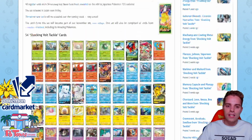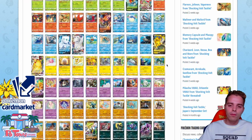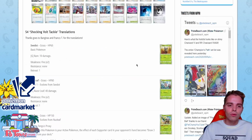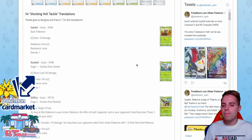So all the cards have been revealed. This is only one part of the Vivid Voltage set. The second part will also be revealed later, maybe I think in October, something like that. Anyhow, this is going to be part of our Vivid Voltage set, so we're going to be having some cards to look forward to. I'm going to go through all of the cards and talk about all the interesting cards that might see some competitive use here and there.